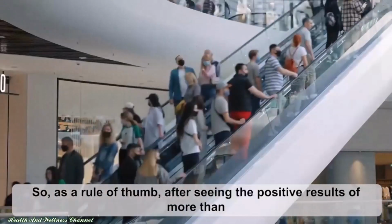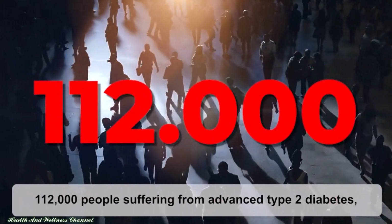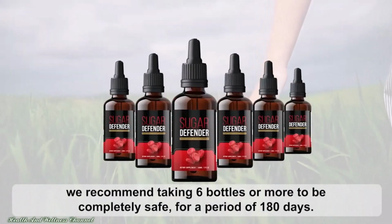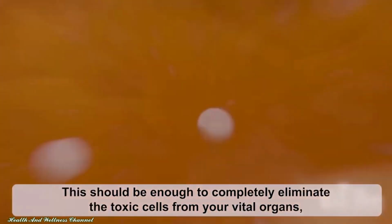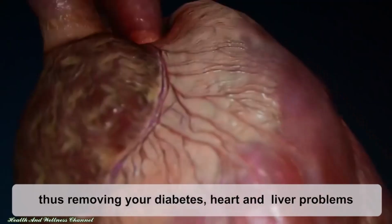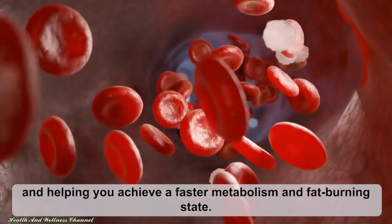So as a rule of thumb, after seeing the positive results of more than 112,000 people suffering from advanced type 2 diabetes, we recommend taking 6 bottles or more to be completely safe for a period of 180 days. This should be enough to completely eliminate the toxic cells from your vital organs, thus removing your diabetes, heart, and liver problems, and helping you achieve a faster metabolism and fat-burning state.